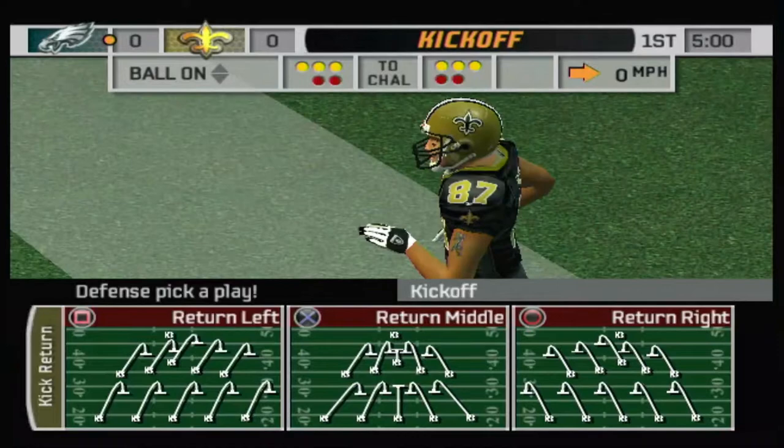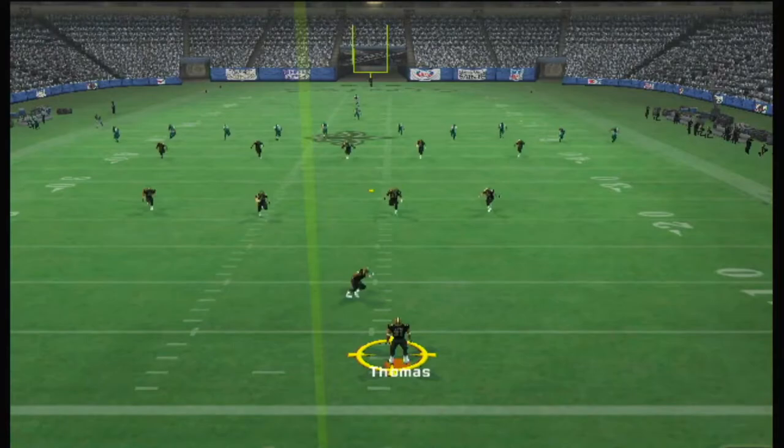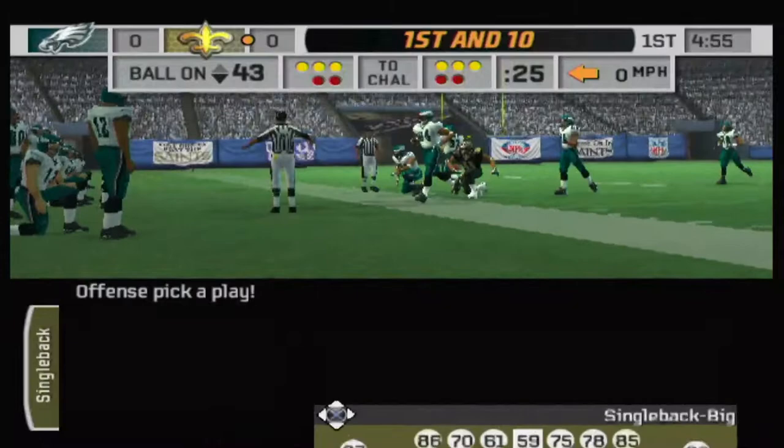Both teams have taken the field, and let's see what happens now as we're ready for the kickoff. Akers is back and ready to put this one in the air. Thomas, back to return. He got all of that one. From the three. Thomas has a nice return, taking it back to the 43.